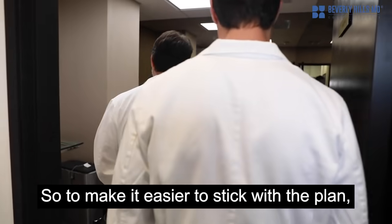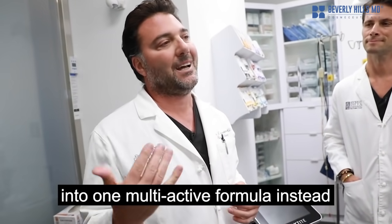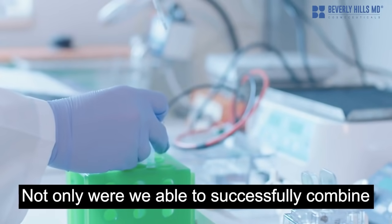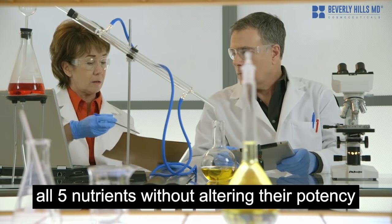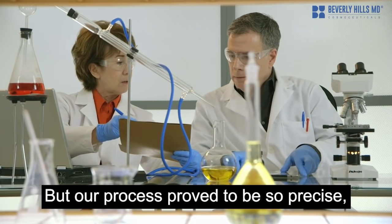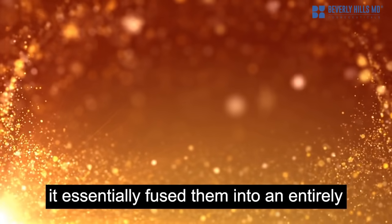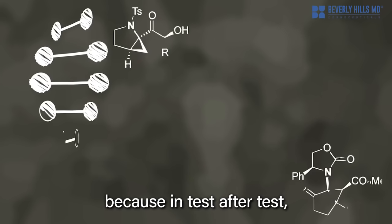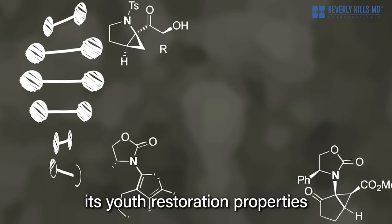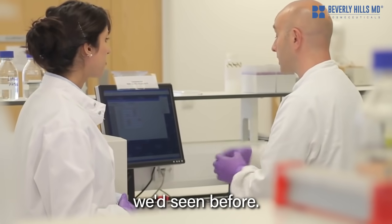So to make it easier to stick with the plan, we decided to try combining them into one multi-active formula instead. Not only were we able to successfully combine all 5 nutrients without altering their potency, but our process proved to be so precise it essentially fused them into an entirely new and more powerful complex. Because in test after test, its youth restoration properties vastly exceeded any supplement blend we'd seen before.